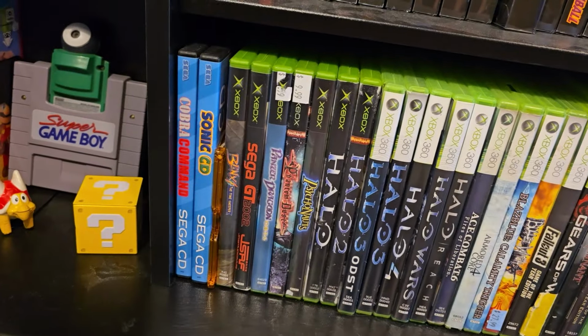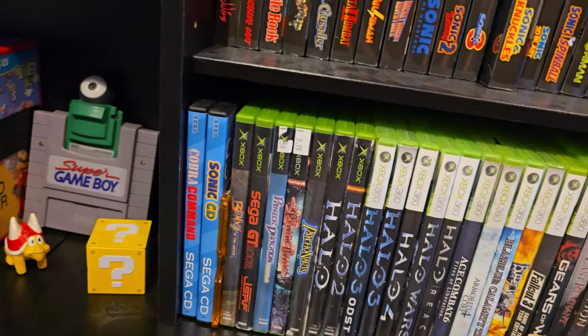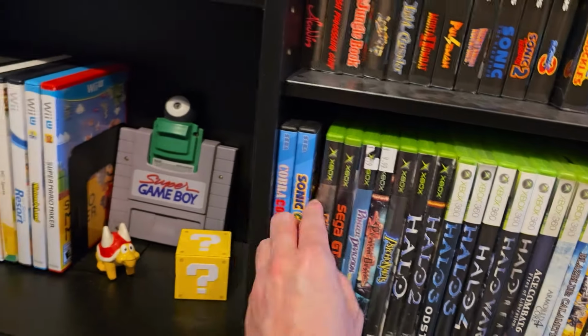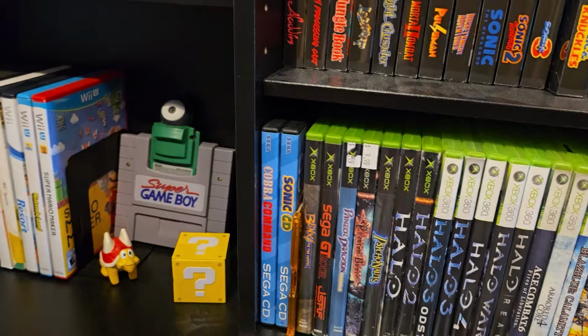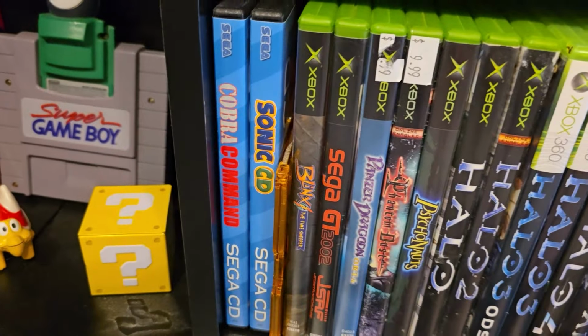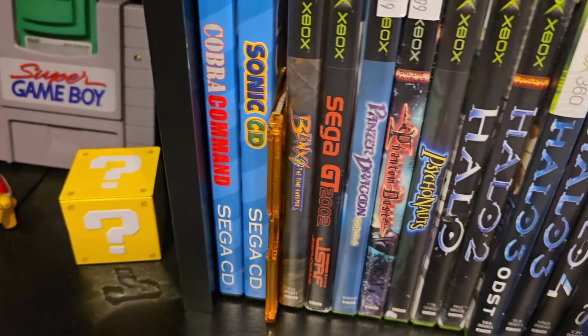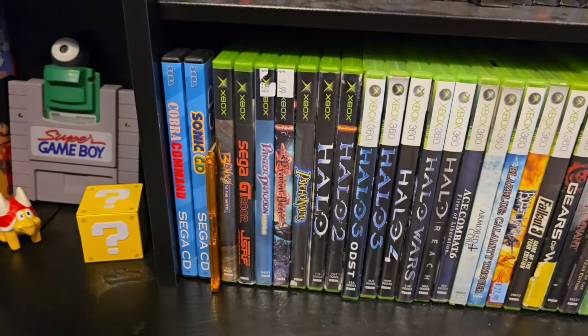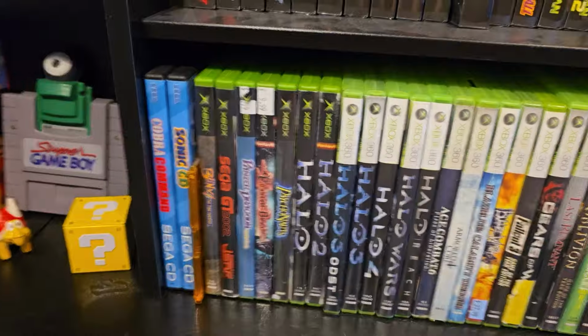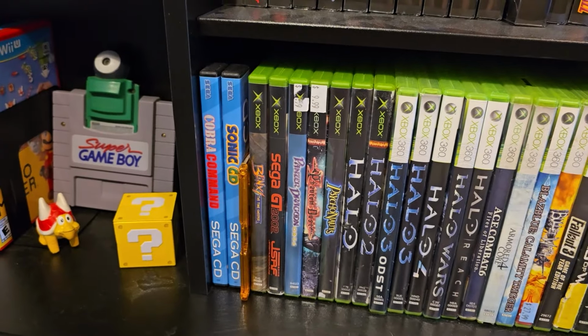A couple of things down here I haven't made cases for yet. My copy, hold on. This is Silpheed, I can't remember. I have Cobra Command on the Sega CD, Sonic CD, I have Silpheed, and I believe I have Soul Feast currently in my Sega CD. Still need to make cases for Soul Feast and Silpheed.